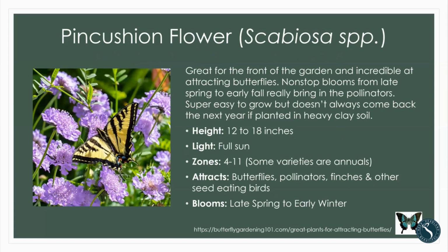A pincushion flower, great for the front of the garden and incredible at attracting butterflies. Nonstop blooms from late spring to early fall really bring in the pollinators. Super easy to grow, but it doesn't always come back the next year if planted in heavy clay soil. So it might be considered an annual, depending on how you have your garden.